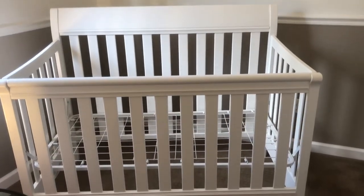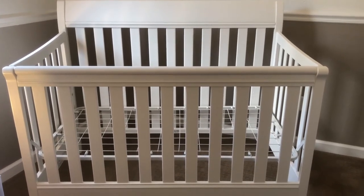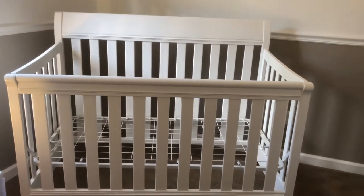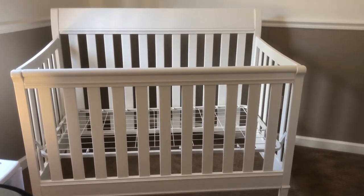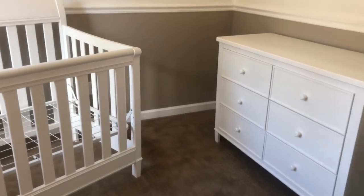So this is what it looks like. I love the way it looks. It's just very clean and white, and I think it's absolutely beautiful. And it took about 35 minutes to build, and it matches that dresser right there.